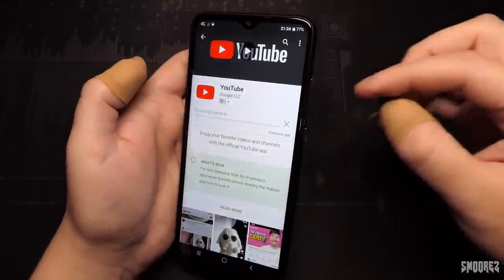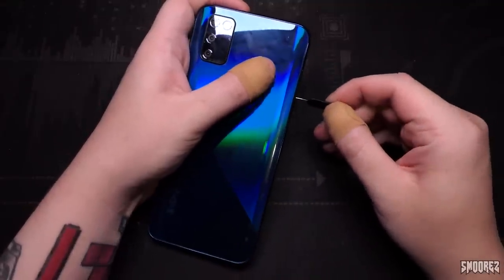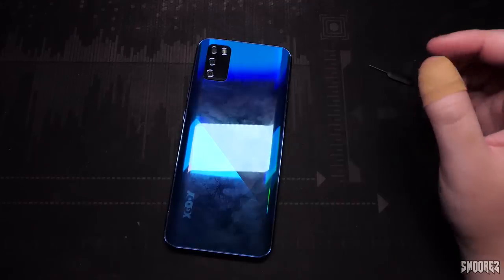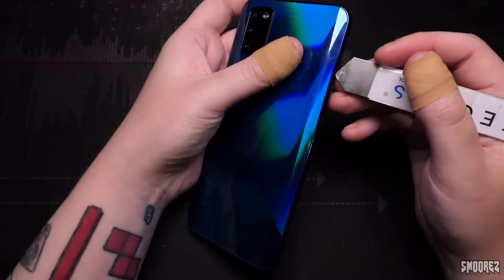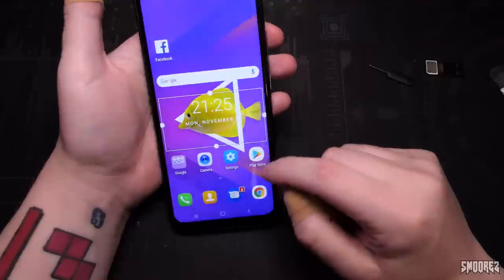What if I take out the SIM card? Hang on. Okay, so my SIM card doesn't want to come out now. Give me back my SIM card, please. This thing's cursed. That's why it was thrown out at e-waste, because it's cursed. There we go. Don't ever do that. Now, if I take them out, can it actually download now?